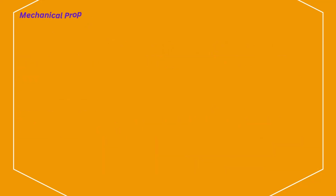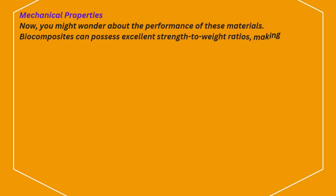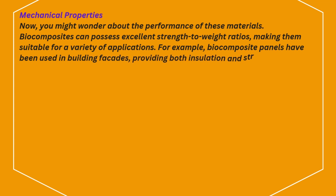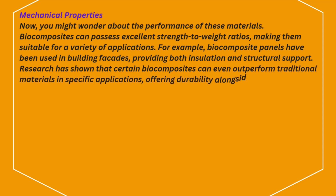Mechanical properties. Now, you might wonder about the performance of these materials. Biocomposites can possess excellent strength-to-weight ratios, making them suitable for a variety of applications. For example, biocomposite panels have been used in building facades, providing both insulation and structural support. Research has shown that certain biocomposites can even outperform traditional materials in specific applications, offering durability alongside environmental benefits.